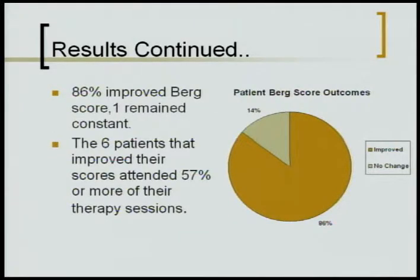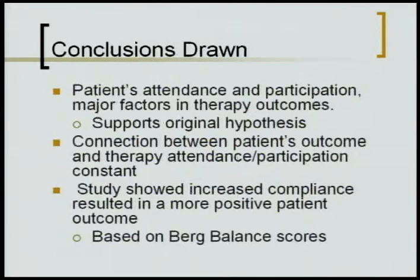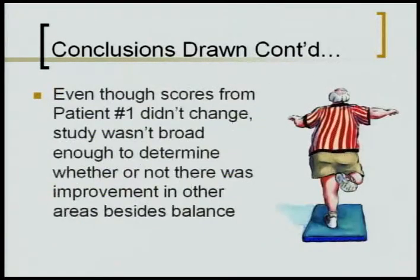86% improved their Berg Balance score and 1 remained constant. The 6 patients that improved their Berg Balance score attended 57% or more of their therapy sessions. So the conclusions drawn from this project are that the patient's attendance and participation were major factors in the therapy outcomes, which supports my original hypothesis. The connection between the patient's outcome and therapy attendance or participation stayed constant. The study showed that increased compliance resulted in a more positive patient outcome based on the Berg Balance scores.